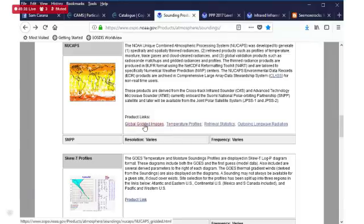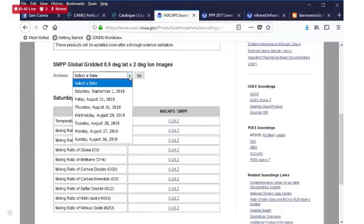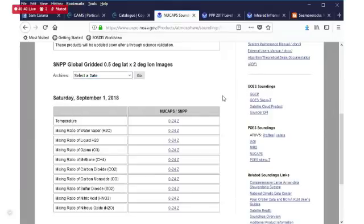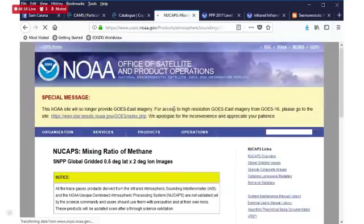So we can click on Global Gridded Images. We go down, and we've got a week's worth of data here, rather than 3 days. And then here are all the things that we can look at: temperature, water vapor, liquid H2O, ozone, methane, carbon dioxide, carbon monoxide, sulfur dioxide, nitric acid, nitrous oxide. So let's go to methane. And this is for 24 hours.